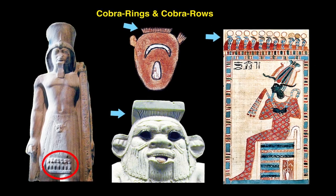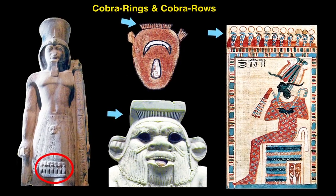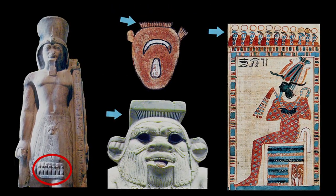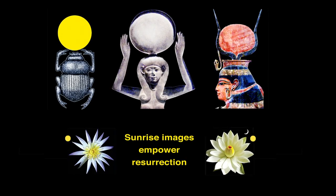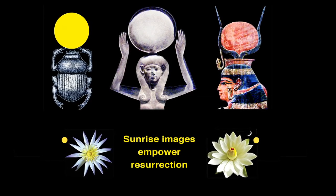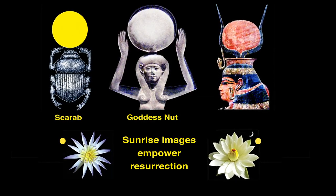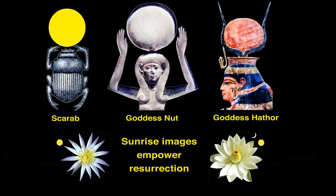These are some of the ways ancient Egyptians used cobra rings. A cobra row is the side view of a cobra ring. Sunrise was a metaphor for resurrection. Here are 3 variations: a scarab, goddess Nut of the night sky, and Hathor, women's goddess of dance, music, and love.